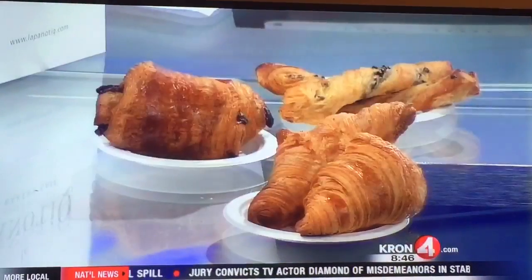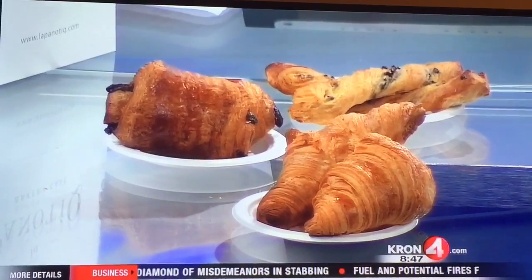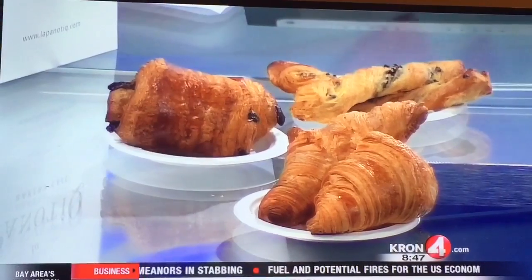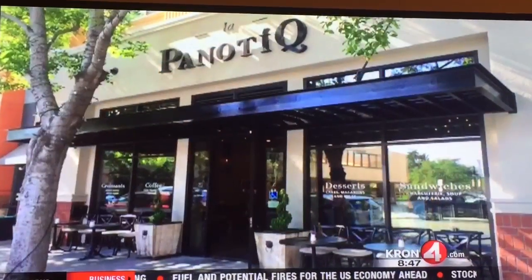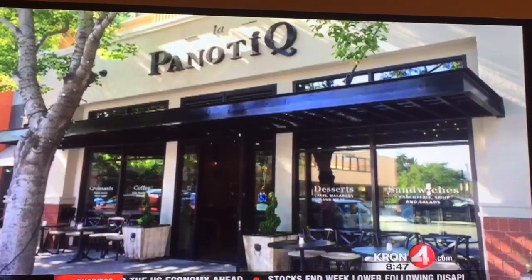These are from La PanotiQ. It's a bakery that actually has a couple locations across the bay here. The first one opened in Campbell last August, then Mountain View. They've got one in the Marina now and one in Livermore. They're spreading quickly, aren't they? Yeah, you'll see why. You got to try these.